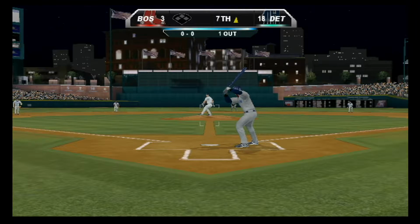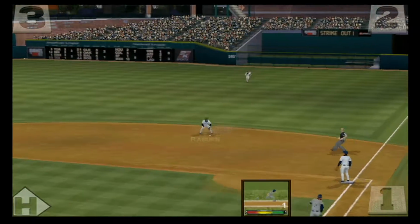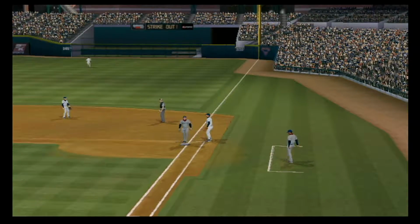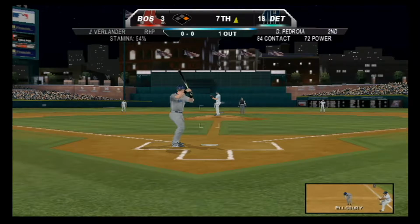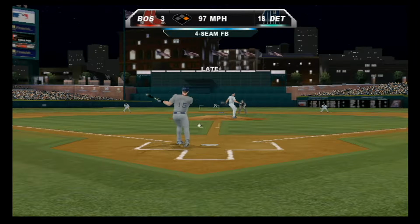And time is called, so we're going to see if liner towards the hole. Rayburn. Throw is not in time, and that will be an infield single. Now that ball was well struck. Good piece of hitting. The infield playing back had a little more ability to cover some ground, but he was able to get it by him. First pitch to him. No ball, 1 strike.